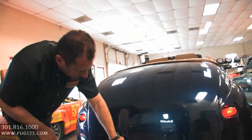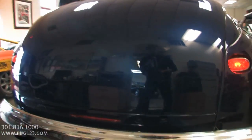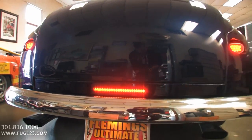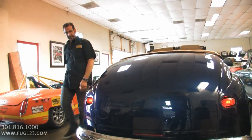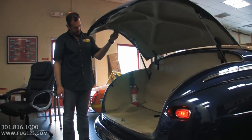And this right here, this is kind of cool. It's got that third brake light built into the car where, you know, you obviously wouldn't have had that back in the day, but it's just another nice little feature about this car that makes it so different and so unique, and to make the drivability even better. This is kind of cool too. It has a trunk popper up front, and then this right here.